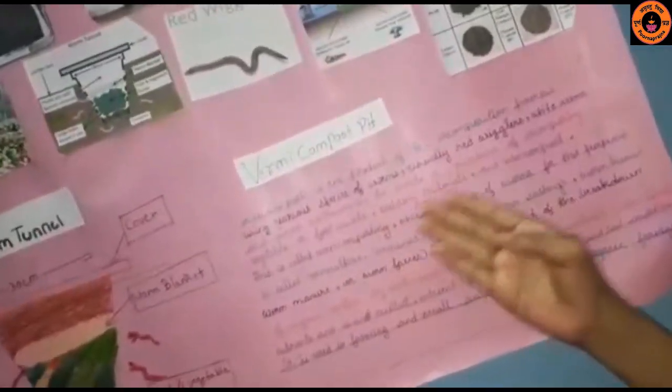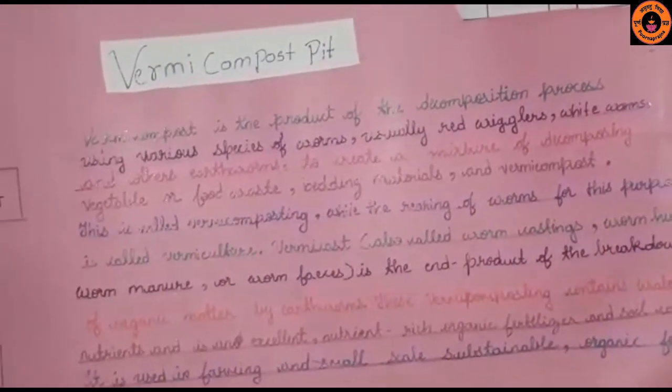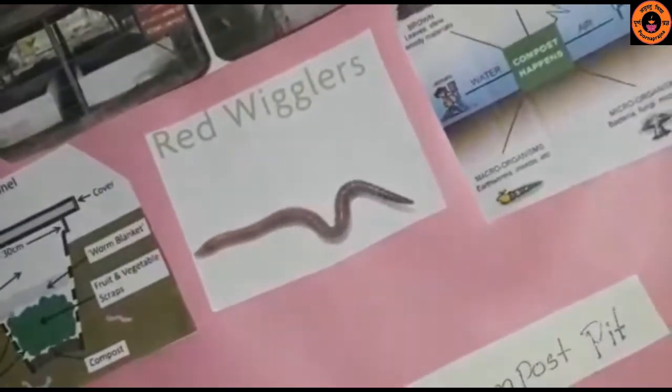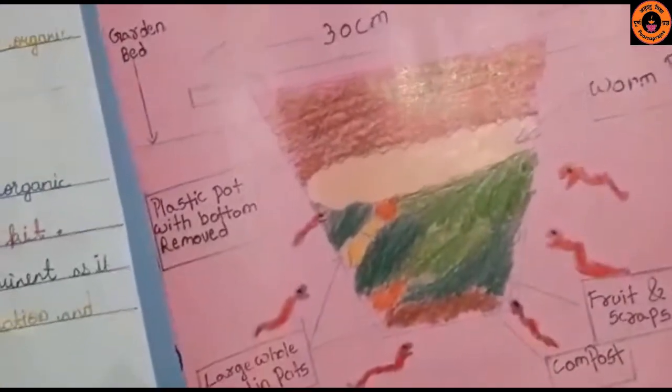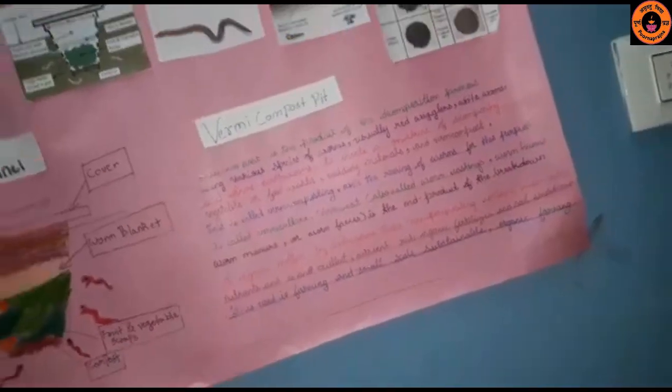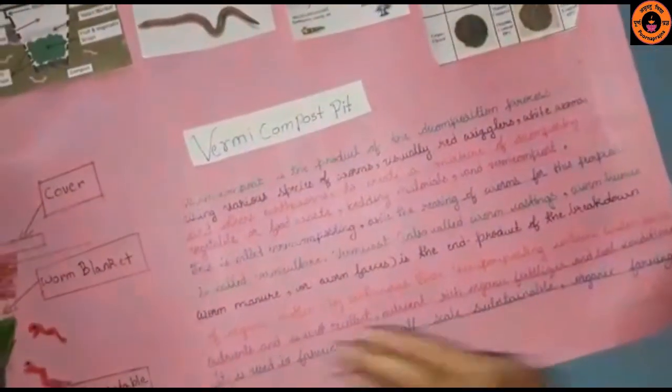Vermicompost is the product of the decomposition process using various species of worms, usually red wigglers, white worms and other earthworms, to create a mixture of decomposing vegetable or food waste, bedding material and vermicast. This is called vermicomposting, while the rearing of worms for the purpose is called vermiculture.